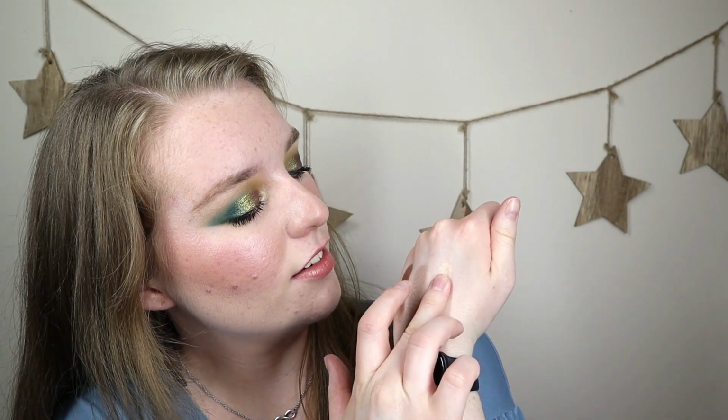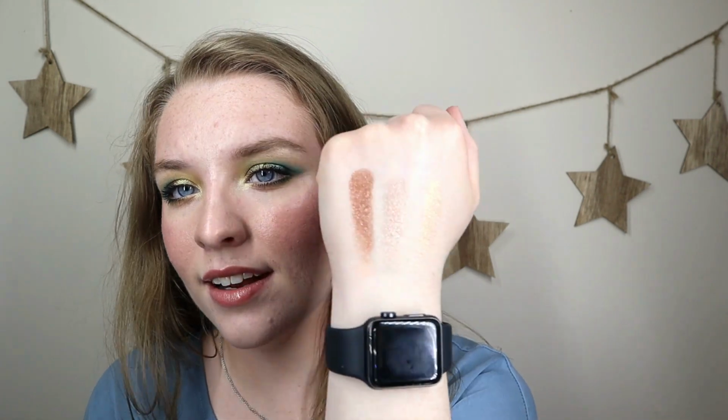I also grabbed the shade I Heart This. This one's a little bit icy, a little bit more silvery. I feel like mine's drying up. I've had this one for a very long time. And then finally I grabbed the shade Bow Wow. This was their last No Kill LA collab, I believe. This one is so reflective, so glittery, so pretty. I love it. I just love the glitter and the shine on these.